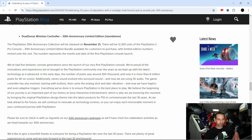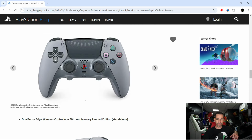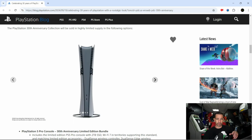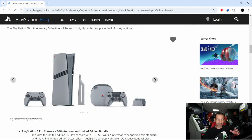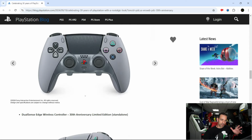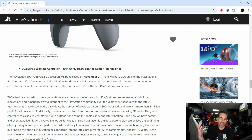And it's also important to note that if you want to get your hands on this PlayStation 5 Pro up here, this gorgeous thing, if $700 is too little for you and you want to pay more to get this whole kit, that is going to be the limited edition. Everything else is not going to be limited to a certain number. I'm sure it will be as far as a general production run, but we don't know exactly how limited they're going to be. Down here in the article, they do talk about the PlayStation 5 Pro being limited to 12,300.